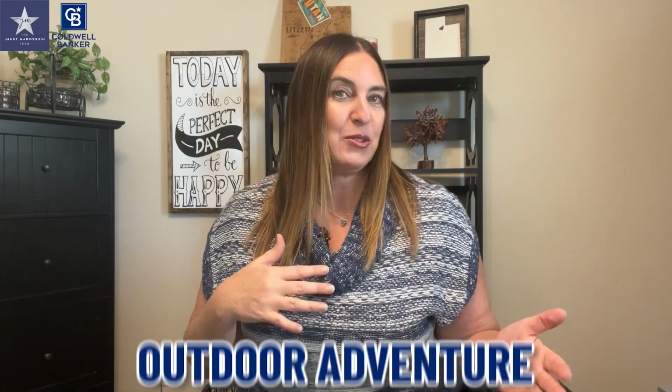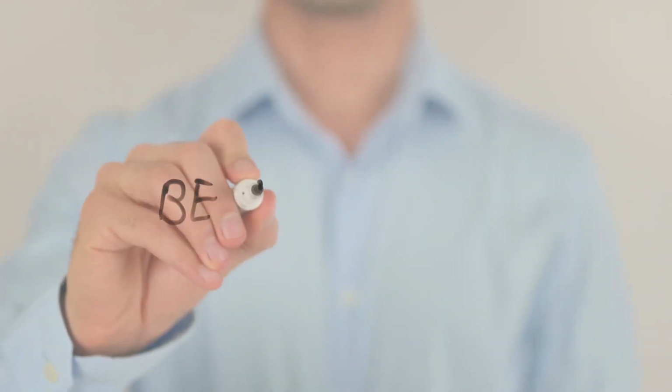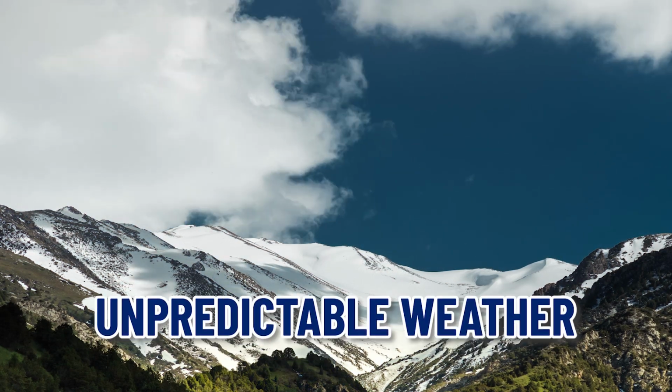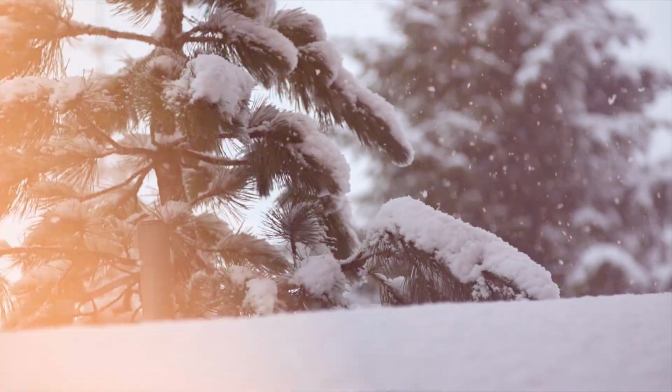With a population of just over 200,000, Salt Lake City boasts a unique blend of outdoor adventure and urban living. You'll find 222 days, more or less, of sunshine a year, but be prepared because the city loves to keep you on your toes when it comes to its unpredictable weather. It's not uncommon to wear shorts in January and wake up to snow in June. If you love the outdoors, you will love Utah.